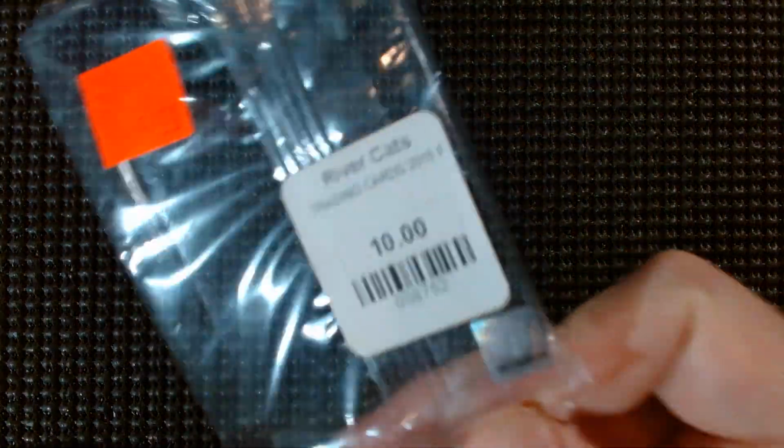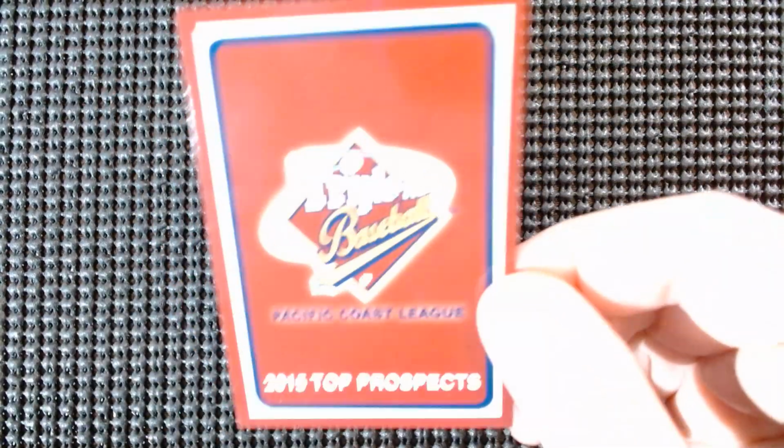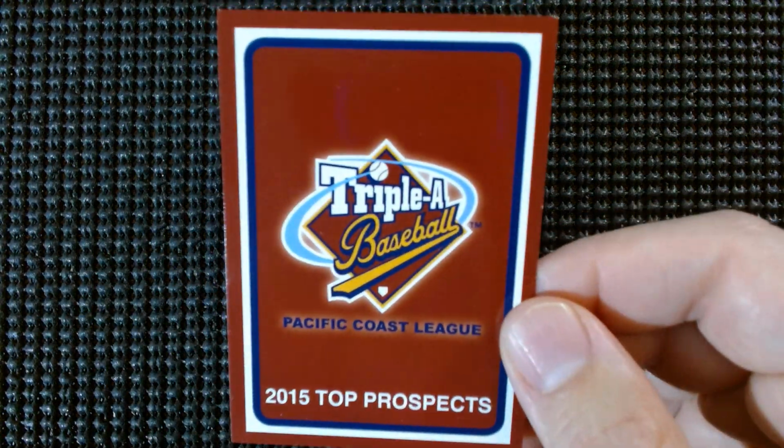All right, we're at 15 minutes. Let's see if we can do this. Yeah, let's just do it. I was going to maybe split them up. So it's got the little hologram there. AAA Baseball 2015 Top Prospects, and Pacific Coast League.